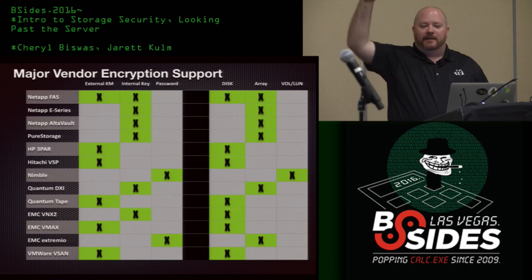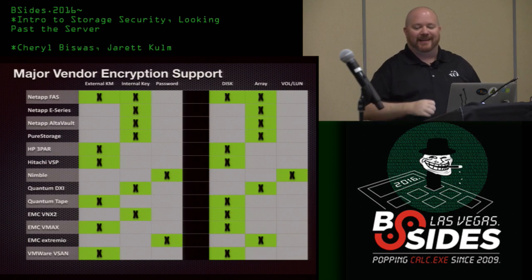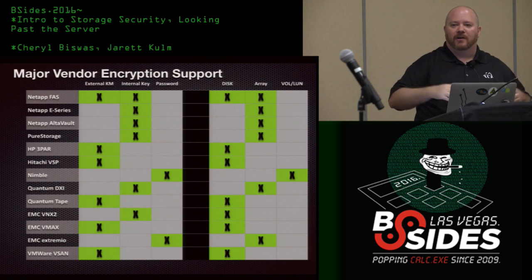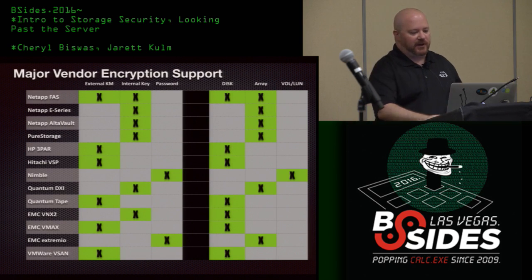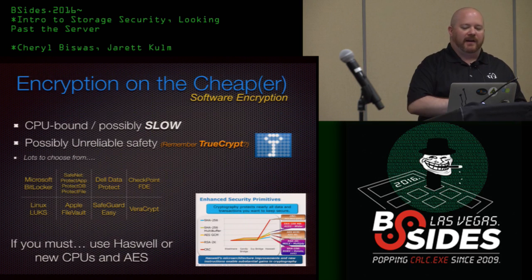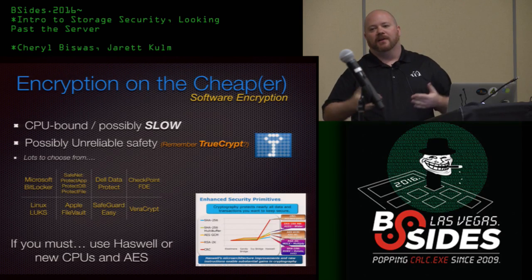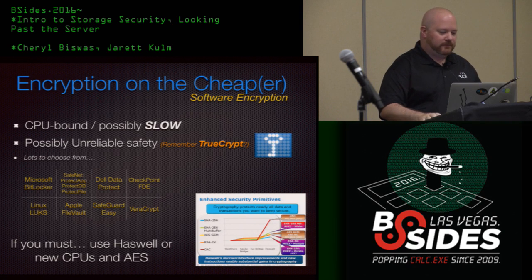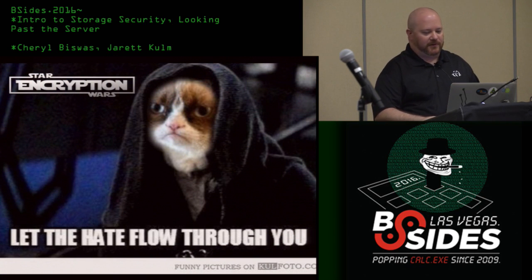Quite a few. Now, you'll see even within the same companies, how they're doing encryption is much different between all their different platforms. And this adds complexity, which reduces security. And we have to be very careful about encryption on the cheap, because if you remember things like TrueCrypt, who's auditing it? So please, in your next refresh cycles, think about encryption of your storage.